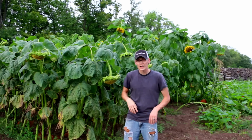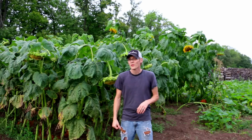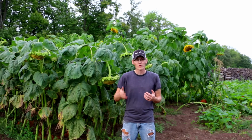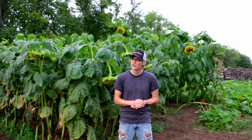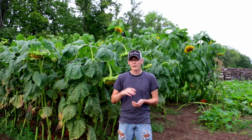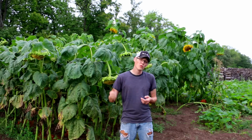And then the other variety that we did, if you look back there, those ones that are probably about 10, 12 feet tall, are ones that we've been carrying over several generations. We bought a pack of seeds. I believe they were called like Giant Russians or Russian Giants or something like that. We got them about 5 years ago, and every year we've been saving the seeds and carrying them over. And we really like that variety.